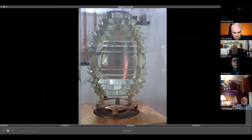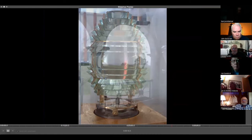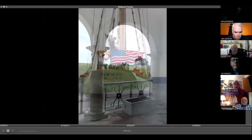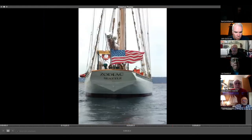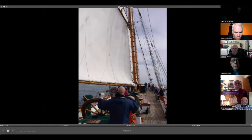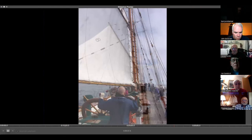The lighthouse eventually was taken over by the Washington State Parks and Recreation Commission, and that's who runs it today. Here we head back to Zodiac. And here's Bob at the helm again as we sail away from Admiralty Head. A couple of views of the sails and the rigging.